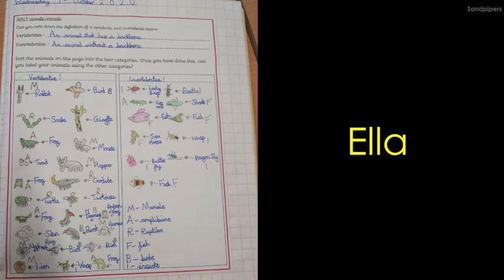The award in Sandpiper's class this week goes to Ella H. She gets her award for amazing topic work. She's been able to classify a range of animals. She remained focused on the task for the entire lesson, and she was able to sort the animals into the right groups. Ella was able to use her prior knowledge to help her complete the task. Well done, Ella.